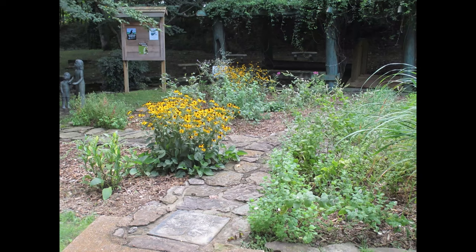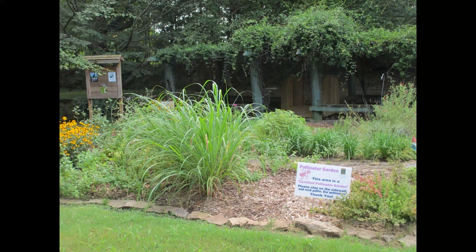There's another photo of it. We've got a nice stone walkway that you can walk through, and you can stand there and watch the bees and the butterflies. Another photo, and you can see in the background that's this tall, looks like a billboard. Well, this is our cedar signpost that was created by one of our Tipton County Master Gardeners.